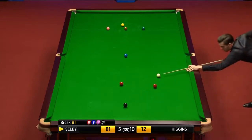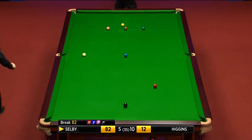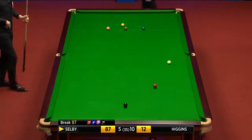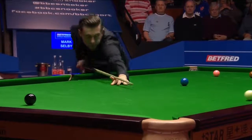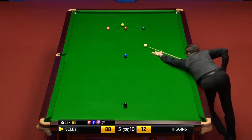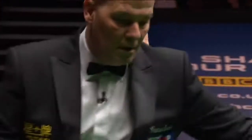86 is his highest break in this match so far. Usually a ton machine. 82. 87. Purposely going up for the pink because if he's straight on the pink, just stun it in automatically on the yellow. Fancy 100 now. He's already made six in the tournament, but none in this match so far. Yeah, he may have made six, John, but not as important as this.